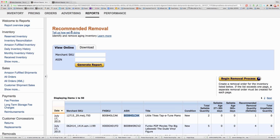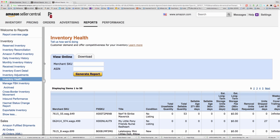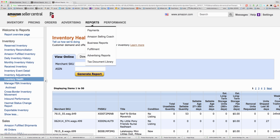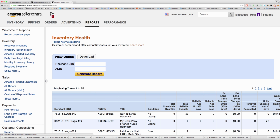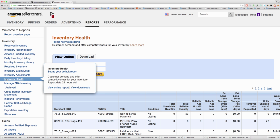It's up to you. The second thing you can do to identify the items that are eligible for this long-term storage fee is to pull an inventory health report. And you get there the same way. It's under Reports and Fulfillment, and then you go under Inventory, and you'll have to pull down. It doesn't show it at first. You have to click that Show More to see it. You'll see Inventory Health then, and you click on this.